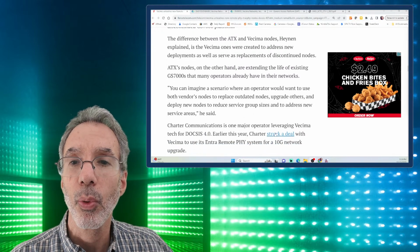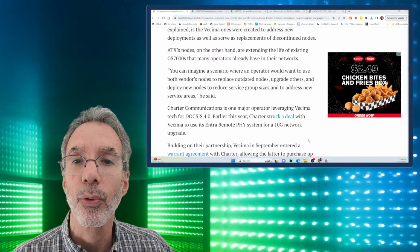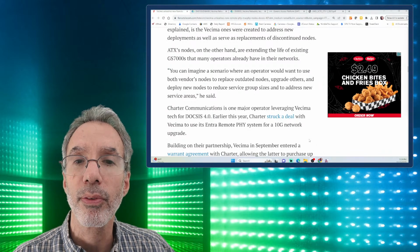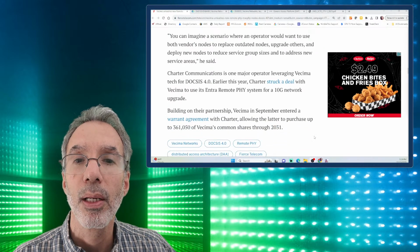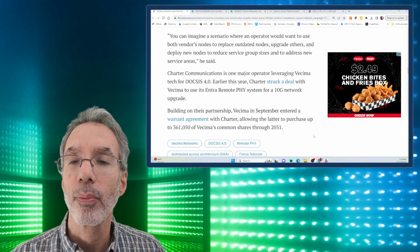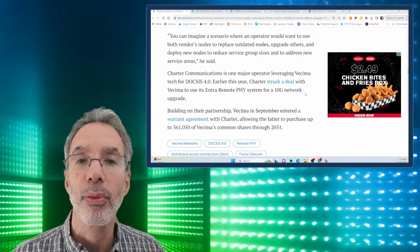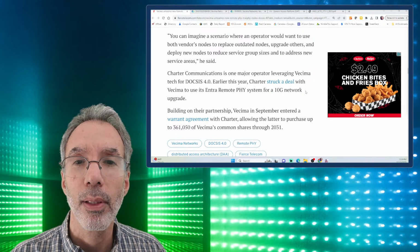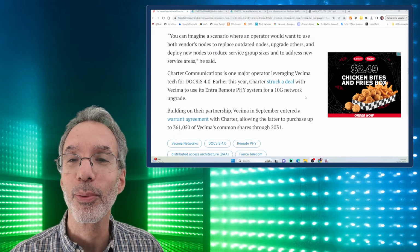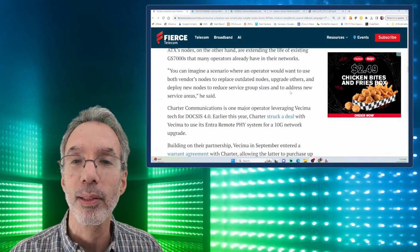Charter Communications is one major operator leveraging Vecima tech for DOCSIS 4.0. Earlier this year, Charter struck a deal with Vecima to use its Entra remote PHY system for a 10G network upgrade. Building on their partnership, Vecima in September entered a warrant agreement with Charter, allowing the latter to purchase up to 3,661.50 of Vecima's common shares through 2031. So it looks like Charter invested there in Vecima.